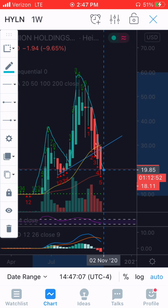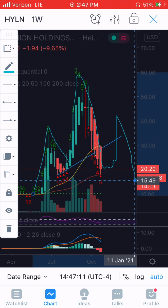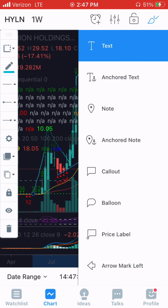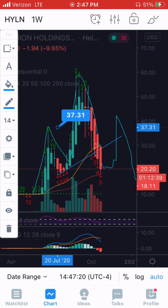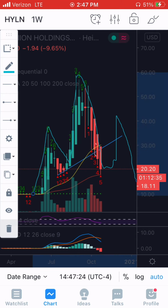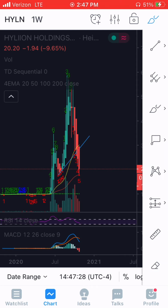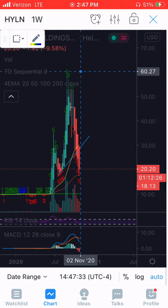Looking right now, it's possible this whole trend could turn into a head and shoulders, but I'm not just speculating for now. We don't really know. The main thing to me is where we're getting support right now is exactly on the 50 weekly EMA, and that's huge. Do I think it's going to go much lower? I really don't. If it does go lower, it could go down to 15.84 or so.